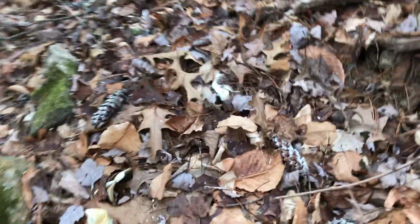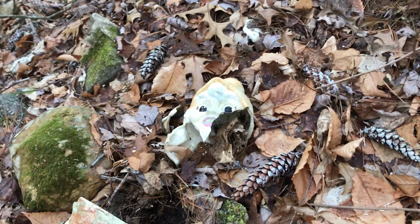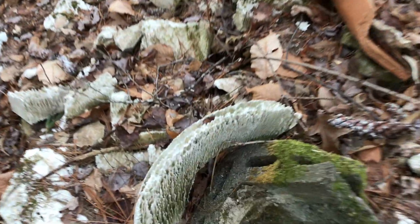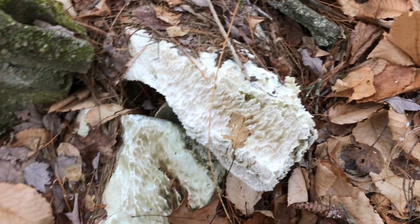And then one of the creepy things I found out here is this garden gnome head, and it seems like it's missing part of its body, but you can see the feet down there. So that was a little creepy to stumble upon when I first found it. But right here, it's just this huge pile of this white stuff that is really strange. It's got all these little networks where rainwater or something has degraded it, almost like it was melted by acid. I don't know.